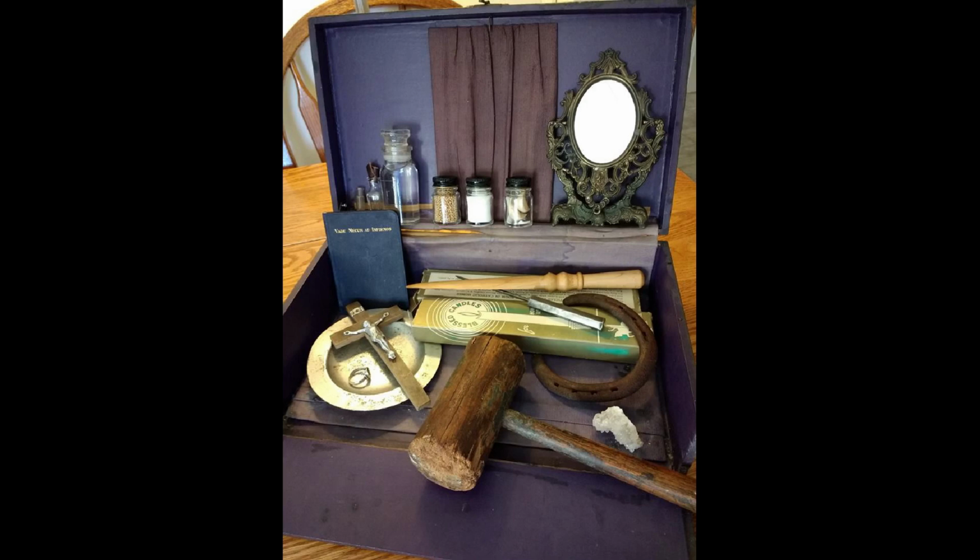Let's see, mustard seed. I've got a mirror, a wooden stake and a steel stake, a really cool looking mallet to go along with it. Like I said, I have holy candles in there. I've got, let's see, a silver ring. I can't get a hold of silver bullets, by the way.